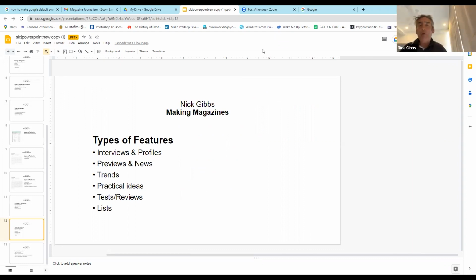Practical ideas are things that you can do. As a result of reading the article, you can go away and make a recipe, lose some weight, go to a film, make a repair on a car, anything. Change a light bulb, all these practical ideas. There are tests and reviews and lists. So I've gone through all the different types of features.